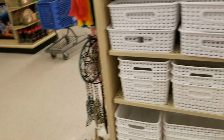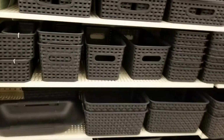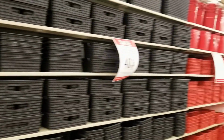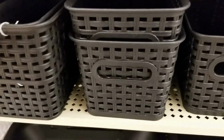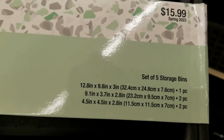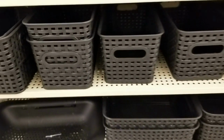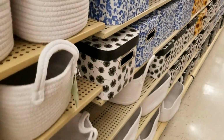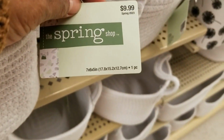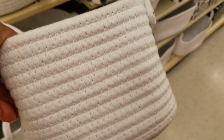And with it being a new year, we tend to forget about the great selection of storage that Hobby Lobby offers as well at 40% off. This entire set, $15.99 at 40% off. A set of 5 storage bins. And what's really cool about them, they come in all different types of colors, from your greens to your blacks. And those are some nice baskets as well, very sturdy.